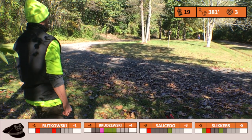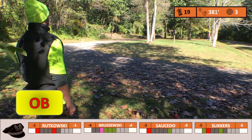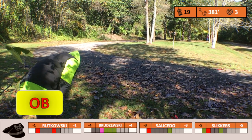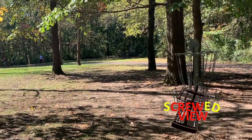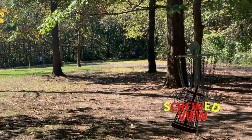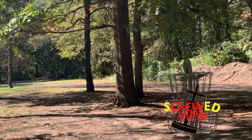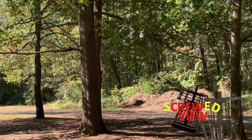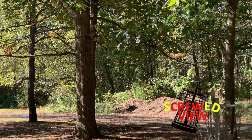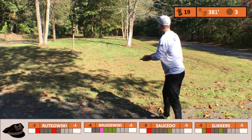So, look at this roll away. Oh, no. No! Oh, that sucks. That screwed view. Oh, God, that sucks. I laugh to keep from crying because I can totally relate to this. Just hitting the wrong part of the tree there. Oh, yeah. Standing it up, sending it the wrong way. Love that screwed view.